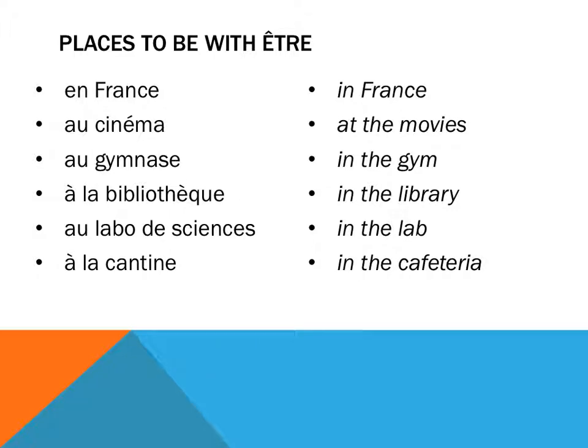That works out really well if you're doing a science lab. If you're talking more of like a computer lab or a different work lab, you can just say au labo. À la cantine. In the cafeteria.